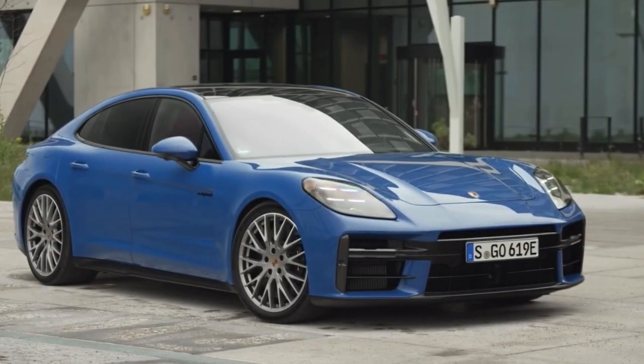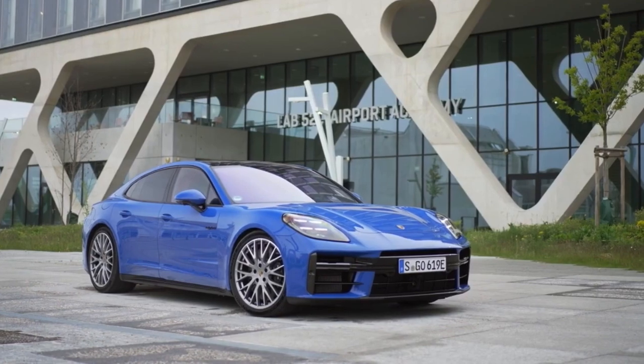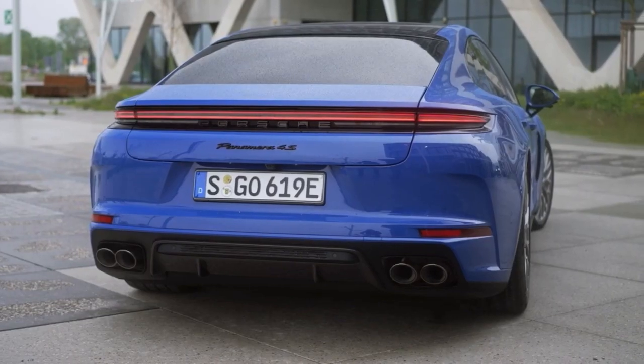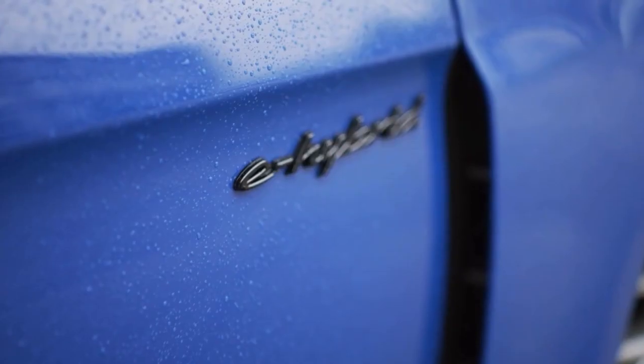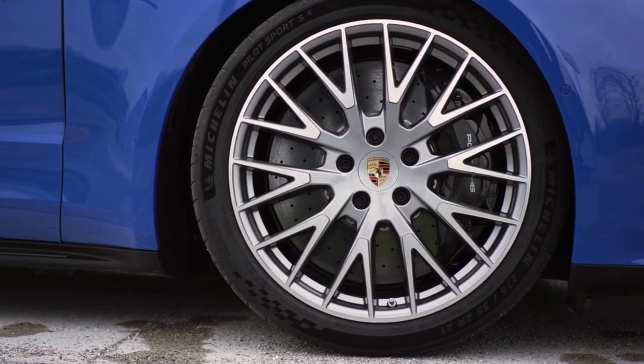The Panamera 4E hybrid is particularly efficient and versatile. To generate powerful acceleration, Porsche has combined a new e-hybrid system with a significantly revamped 2.9-litre V6 biturbo petrol engine that puts out 224 kilowatts or 304 PS.